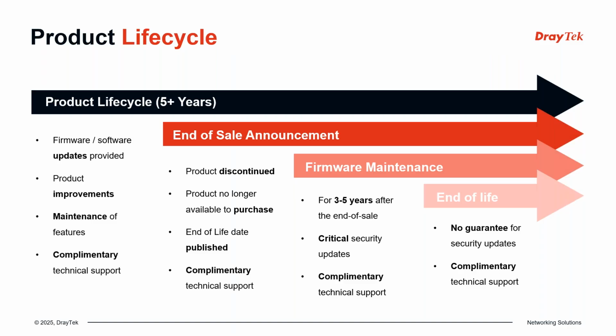The complementary tech support would still continue as well, but the key thing is that the product goes into a firmware maintenance period where, rather than receiving product improvements when it comes to new features, the focus is more on providing security updates. It is still possible for us to do some product improvements, but it's more focused around the security updates, and that period will continue for 3 to 5 years depending on the series.